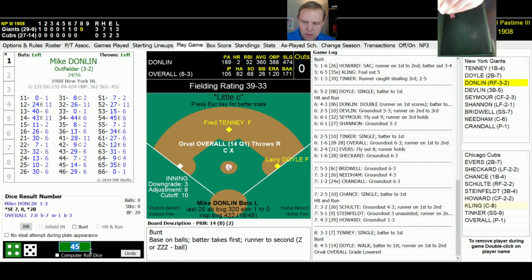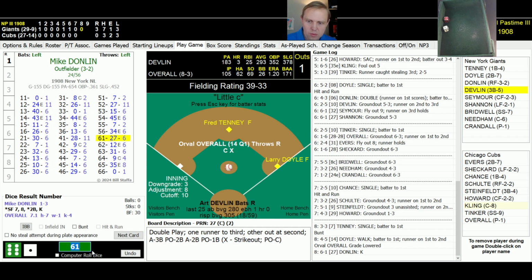And here comes Mike Donlin. He's going to try to knock the pitcher out. His roll, 61 for a 27. That didn't quite do it. And so it ends up being a strikeout.